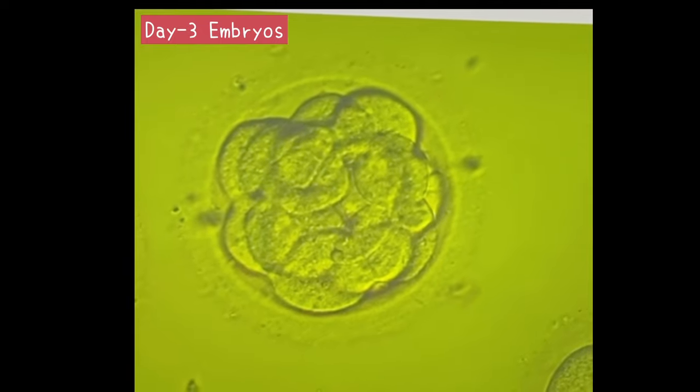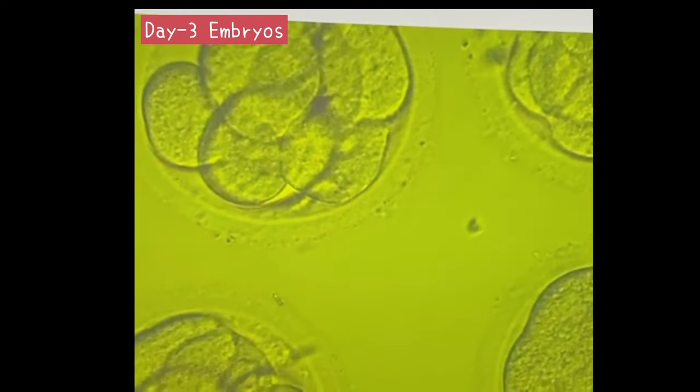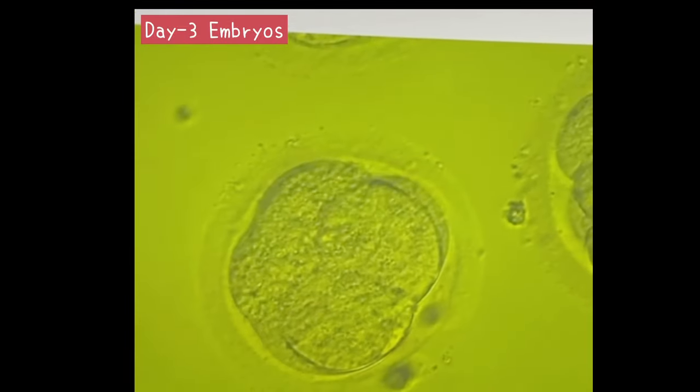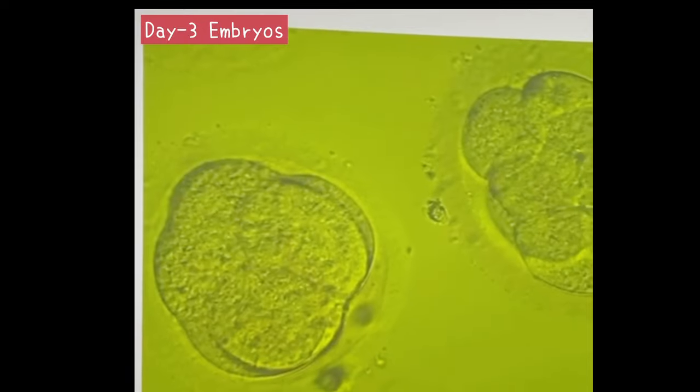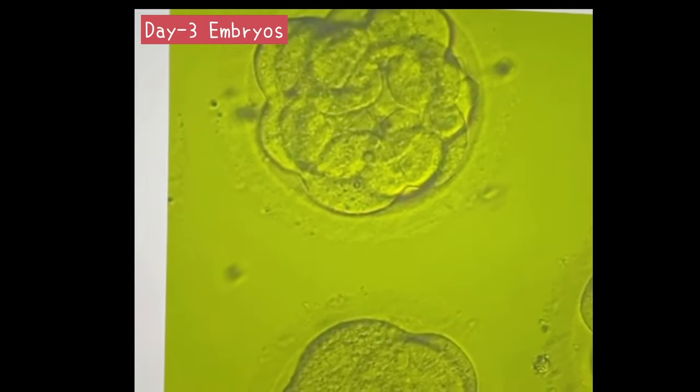You can see how, wow, this is a really good one. Let me go to a high magnification. Wow, you can see this embryo of day 3, and see the cells are mixed up. This embryo will go before day 5, I mean day 4 plus, these embryos will go to blastocyst.